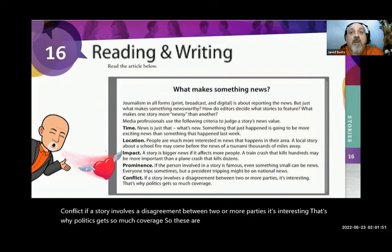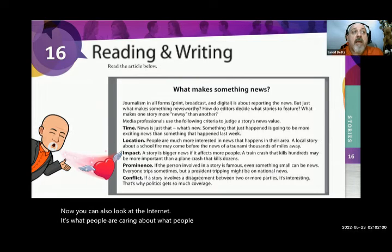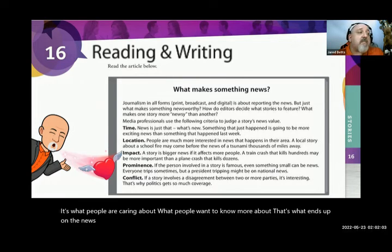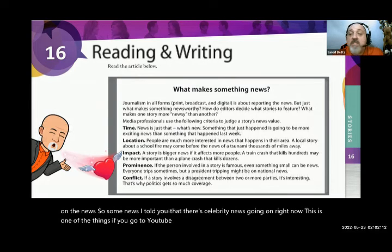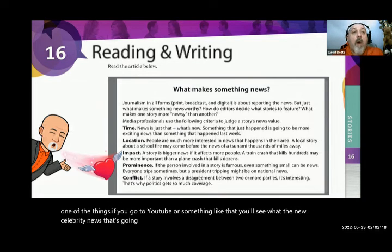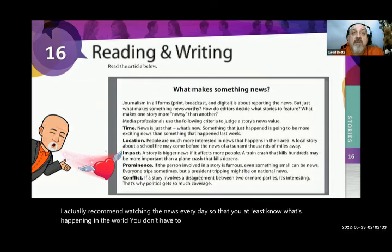So these are some things that make news newsworthy. Now, you can also look at the internet, and it's what people are caring about, what people want to know more about. That's what ends up on the news. So some news, I told you that there's celebrity news going on right now. If you go to YouTube or somewhere like that, you'll see what the celebrity news is right now and why it's so big. So sometimes it's good, sometimes it's not, but we all need to follow the news. I actually recommend watching the news every day so that you at least know what's happening in the world. You don't have to read or watch all the news, but know what's happening.